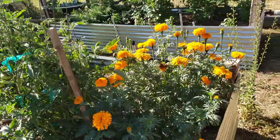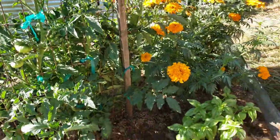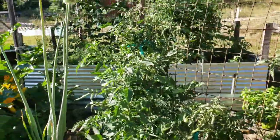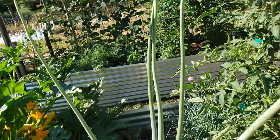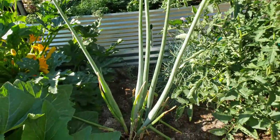Beautiful flowers that Rex gave Kelly. Basil's doing great. I've already been harvesting it. Made some pesto. Tomatoes. I think these are green zebras. They're not ready yet. The onions, I just planted these onions from ones that were starting to sprout in the kitchen.